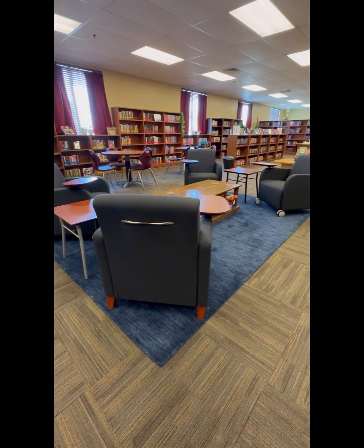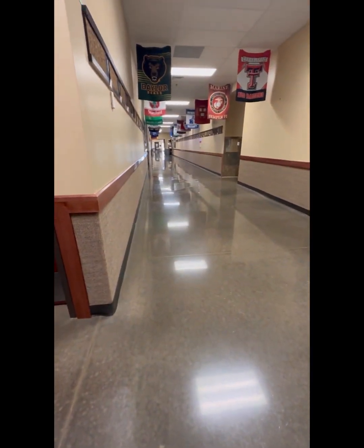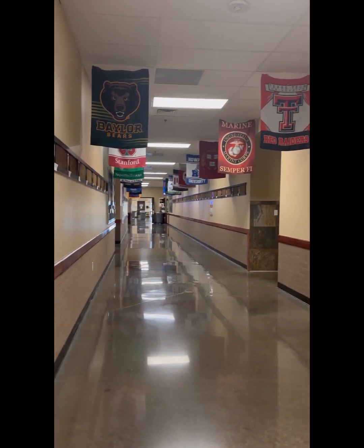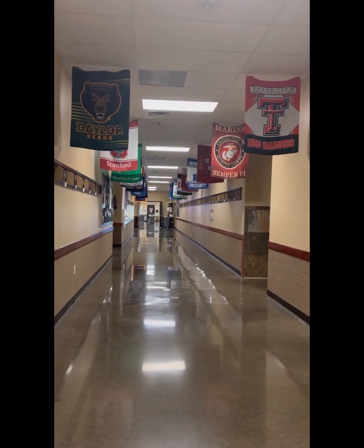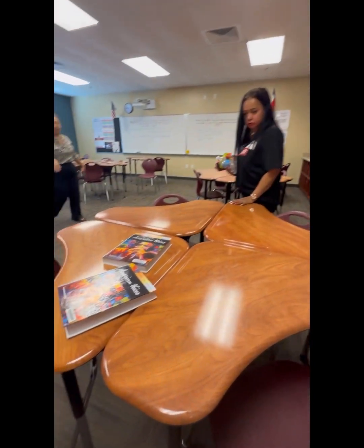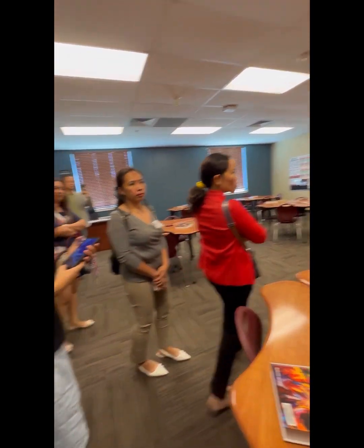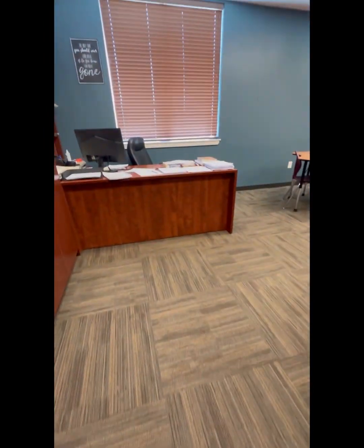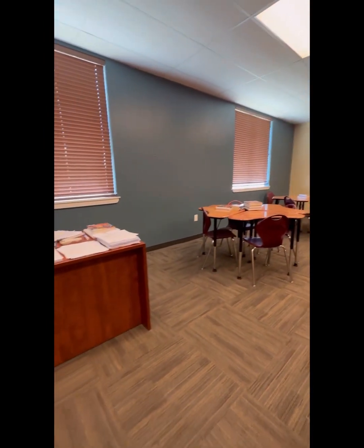This is the high school library. And this is the hallway for high school and senior high school. This is the classroom of high school. Also, middle school, they also carry their own things around. They bring all their supplies the first week of school.